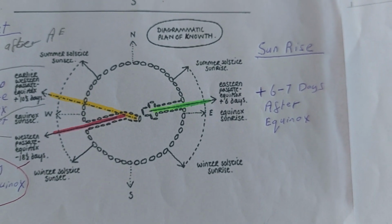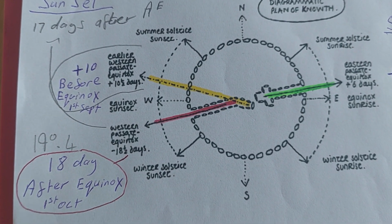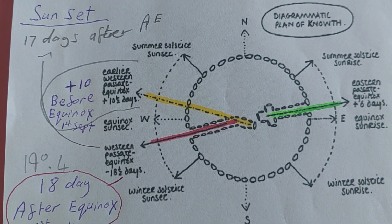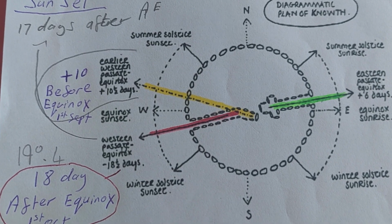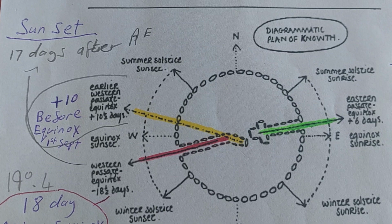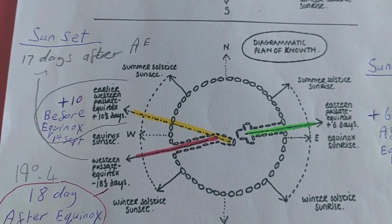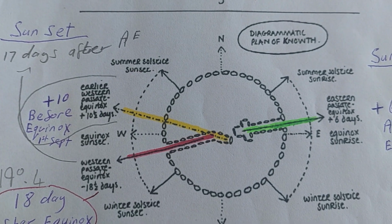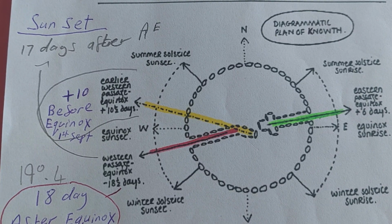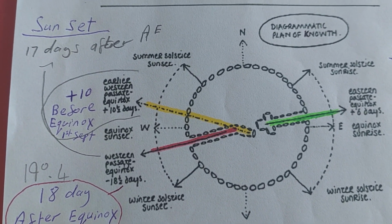How about that? Then over to the west. Sunset on the west, we have two chambers: the inner chamber and the outer chamber. The inner chamber is in yellow, the outer chamber is in red. We'll start with the inner chamber. This chamber doesn't extend all the way to the outside at the moment, but it probably did once upon a time. And if it did, it would line up with 10 days before the September equinox, the autumn equinox.